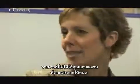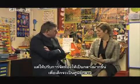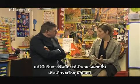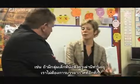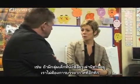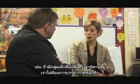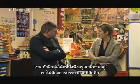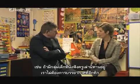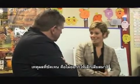We're certainly not saying tear down all of your displays. What we're wanting to see is more of a neutral environment, background-wise, so that the children's work can go centre stage. So, for example, if you've got a group of children in a story area listening to a story that the teacher's reading, looking at a big book, for instance, you wouldn't particularly want a very, very busy display in the background there, for obvious reasons, that the children will be very distracted.